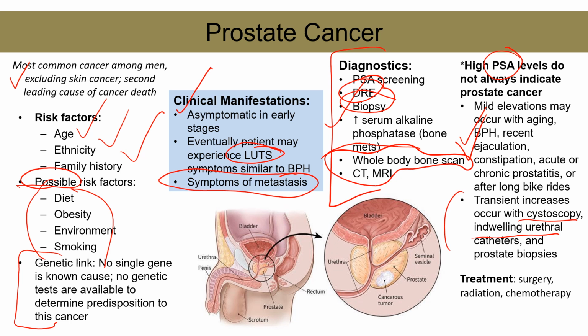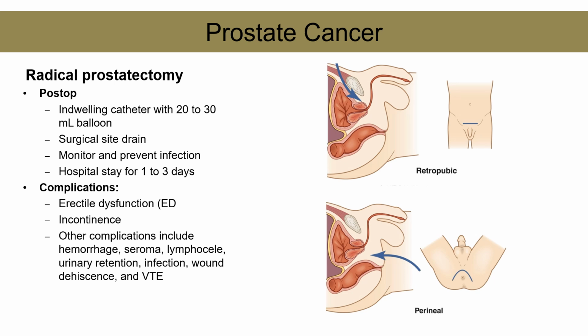So the treatment for cancer is like any other cancer. We want to remove what we can via surgery, and then the patient will probably have a combination of radiation and chemotherapy. The surgery of choice for prostate cancer is a radical prostatectomy, and what we need to know is the two different approaches that are used. So here at the top you see the retropubic approach, and then we have our perineal approach. The perineal approach is going to have more risk for infection just due to its location, so you want to remember that.